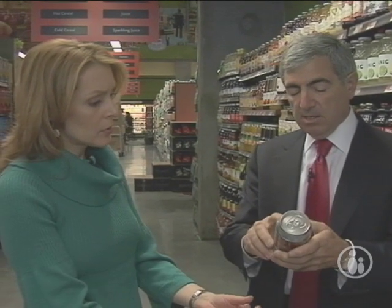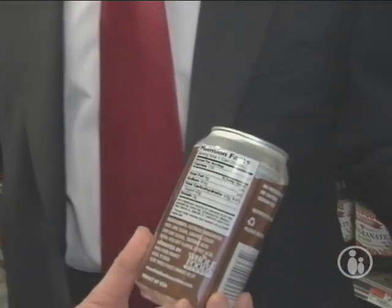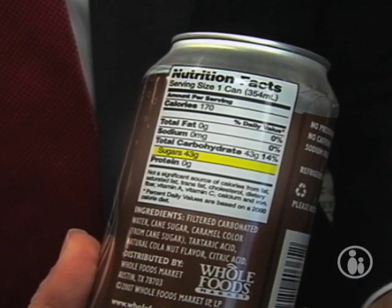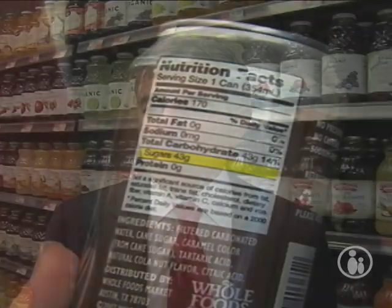In this can of cola, there's 43 grams of sugar. Okay, well, let's turn it around here. Nobody knows what a gram of sugar looks like, but I'm here to tell you that 4 grams equals a teaspoon. So that's a lot of sugar. So if this is 43, that's almost 11 teaspoons of sugar in that can. So you need to balance it out with whatever else they're eating that day.